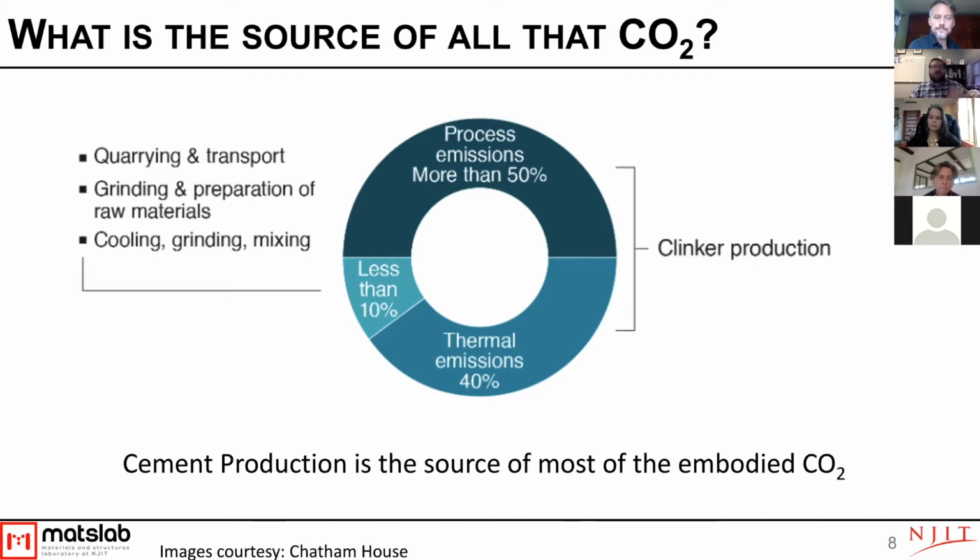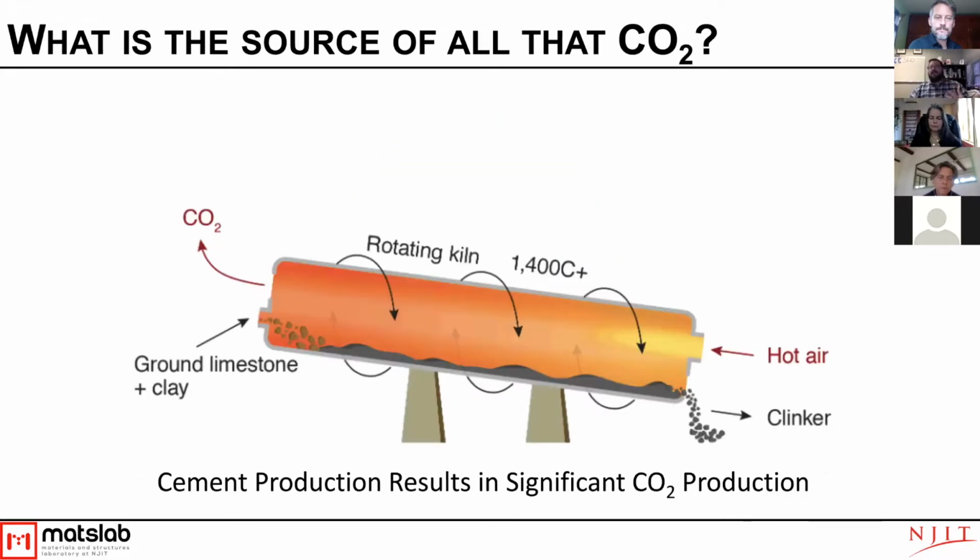So let's take a look at what happens when we make cement. So we make cement by taking raw materials, mostly ground limestone and clay. We put it into a large rotating kiln. This kiln is about the length of a football field, of an American football field. And it slowly turns, and as the cement moves down that kiln, it heats up. So we're heating that clinker up to about 1400 degrees Celsius. And that is our thermal emissions.